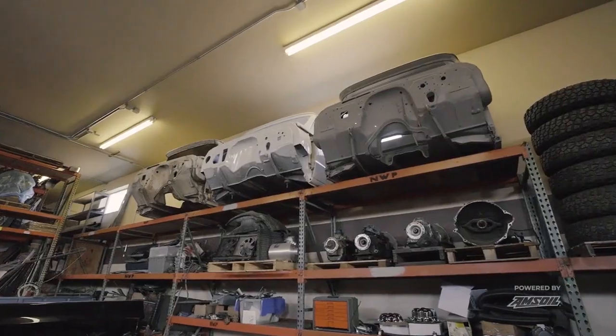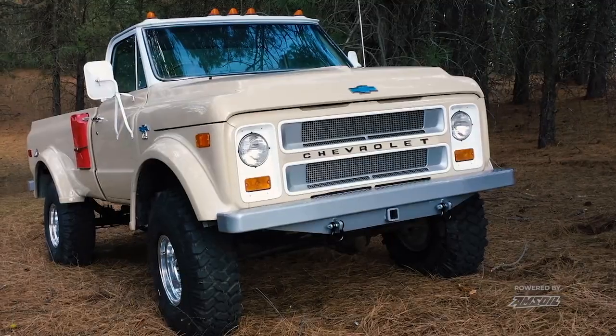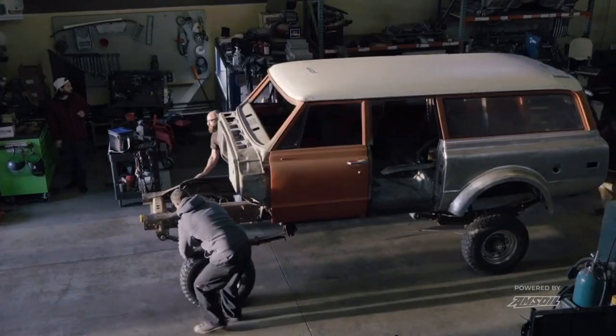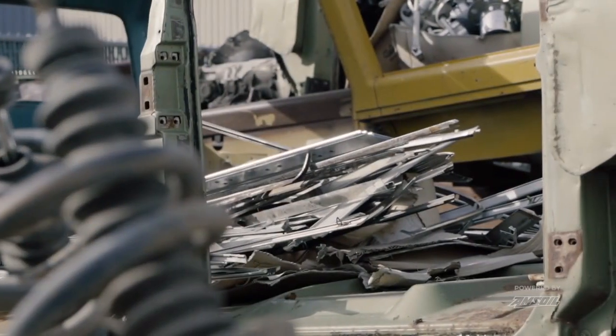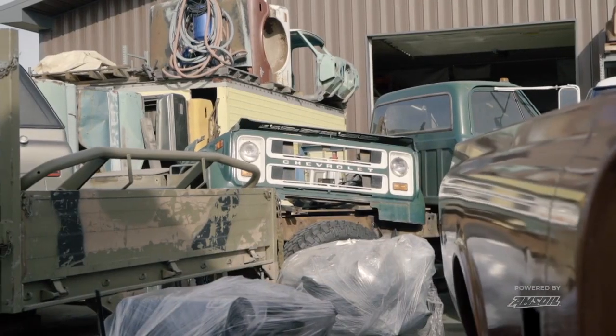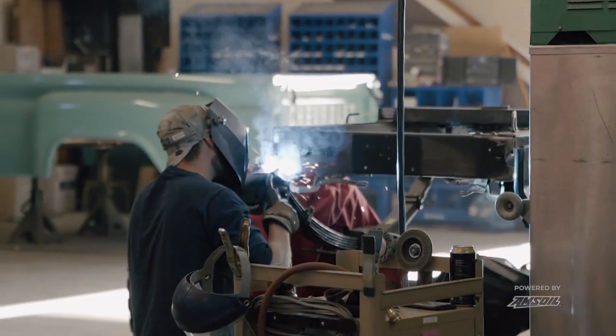The next build that I did was the Drill Sergeant. The Drill Sergeant was, man, it was a cool truck. It was a C50 front end on a 3/4 ton Suburban frame. And again, I wanted to make sure it looked like something that GM would have done. And immediately that was sold.